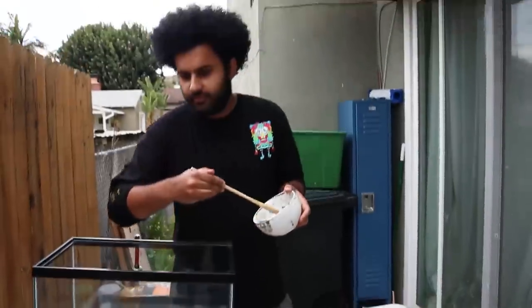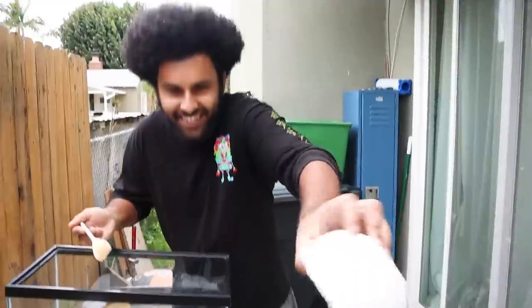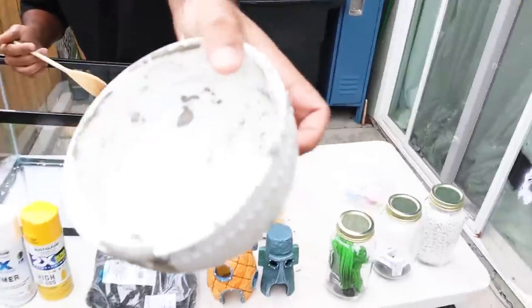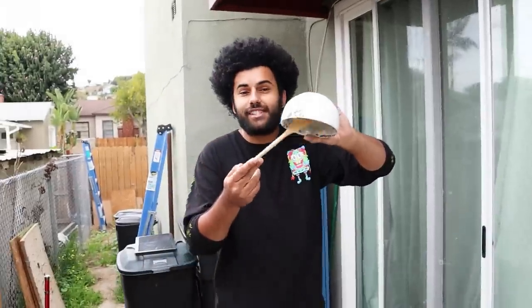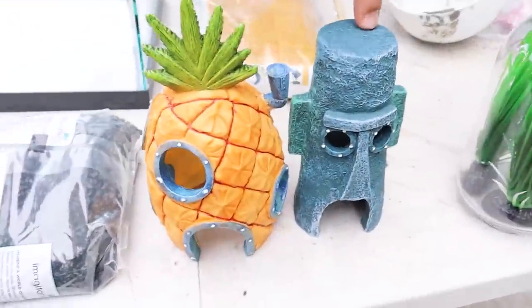Oh, hey, you got me, just in the midst of me stirring some quick crete. You can see this bowl has been used for quick crete before, and that is for me testing how to make Patrick's house. Right here, we have everything we need. We got SpongeBob's house, we got Squidward's house, and inside of here, we got some characters we're gonna be able to put inside of there as well. We'll decide who deserves to be on this street in Bikini Bottom in a little bit.